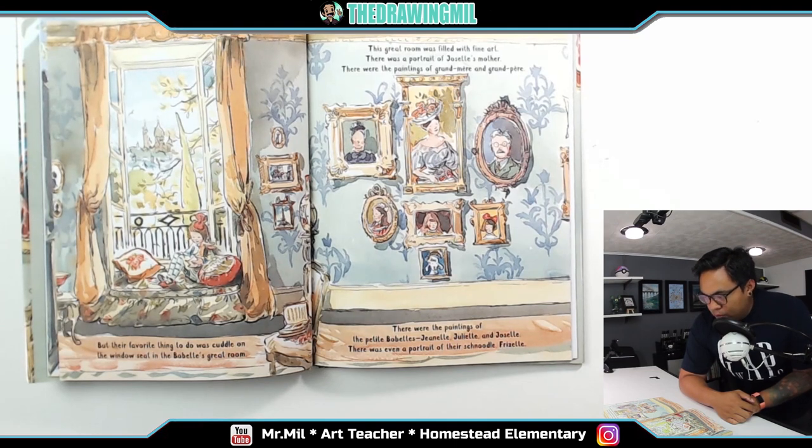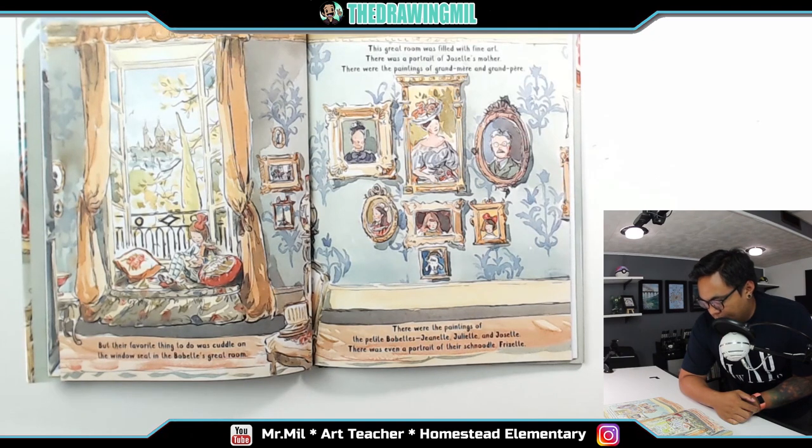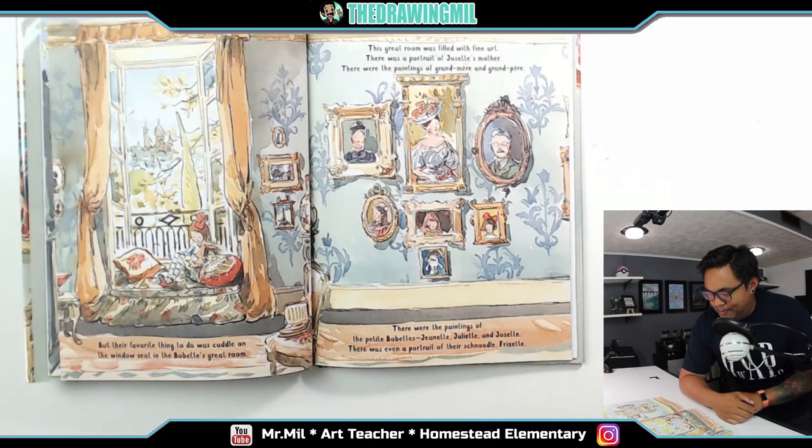This great room was filled with fine art. There was a portrait of Josette's mother. There were paintings of grand-mère and grand-père. There were the paintings of the petite Babette, Jeannette, Juliette, and Josette. There was even a portrait of her schnoodle, Frisette.